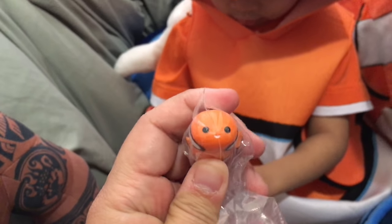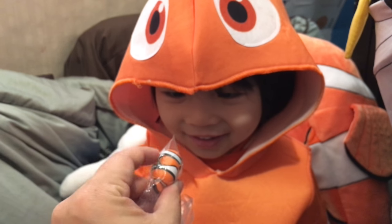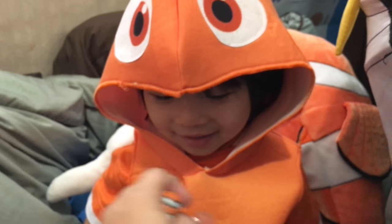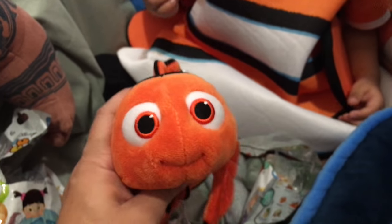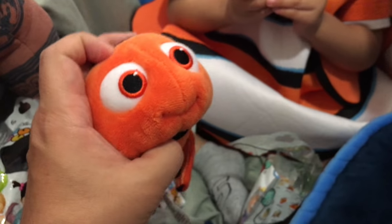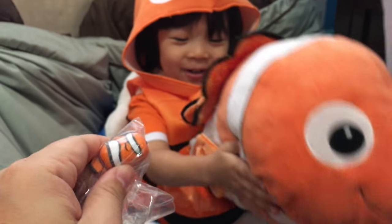Nemo says, he's got a cute little smile. He says, "Hi! I'm Nemo! You see a little smile here?" This is like your smile. You're Nemo too! And I'm Nemo too! Actually, am I Nemo or my mom? I'm Nemo! Yay! Where's the other Nemo? I'm Squishy Nemo! You're Squishy Nemo? I'm Squishy Nemo too!